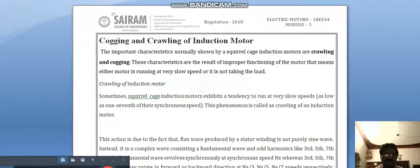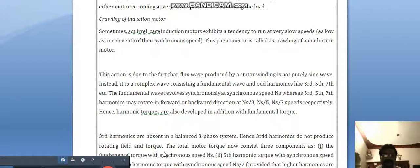This action is due to the fact that the flux wave produced by the stator winding is not a pure sine wave. If the flux produced in the stator is not a pure sine wave, then this type of problem occurs. To avoid that, the stator winding should be made in a proper way. It is a complex wave consisting of a fundamental wave and odd harmonics like the third, fifth, seventh harmonic, etc. The fundamental wave revolves synchronously at synchronous speed ns.